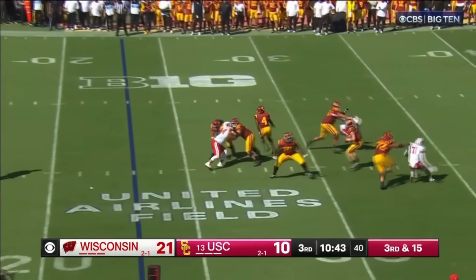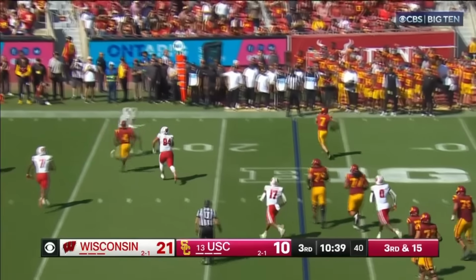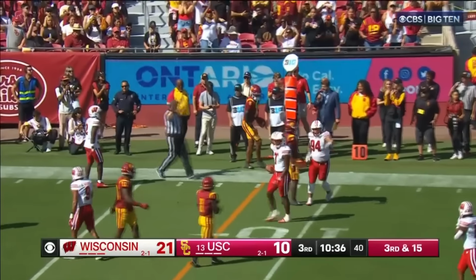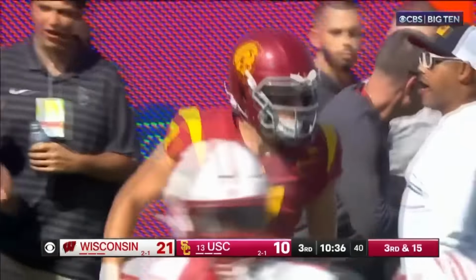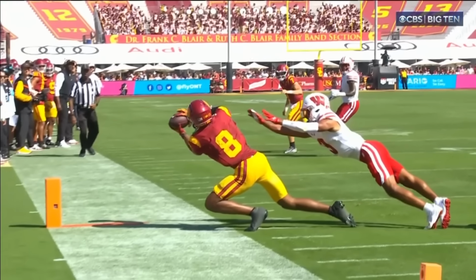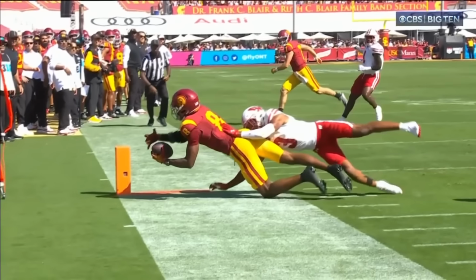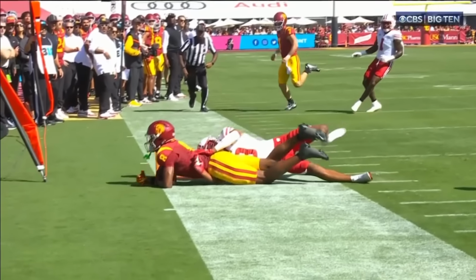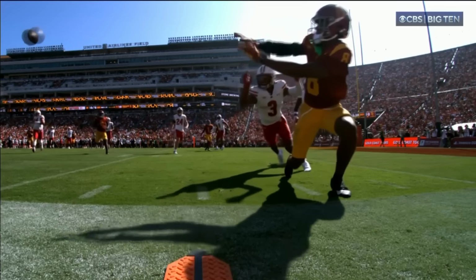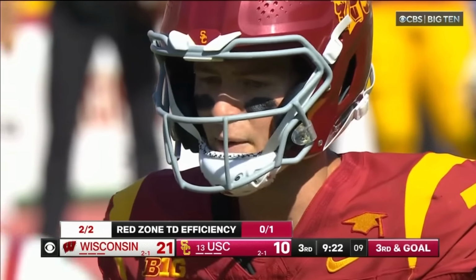3rd and 15. Moss climbing the pocket, now rolling to throw. Throws late, and he was close to the line of scrimmage. Lane made the catch. And now we'll find out if his toes are in. I mean, his catch radius is huge. We'll find out if his toes are in. Good there. Good there. How about both of them? Wow. 3rd down to go.